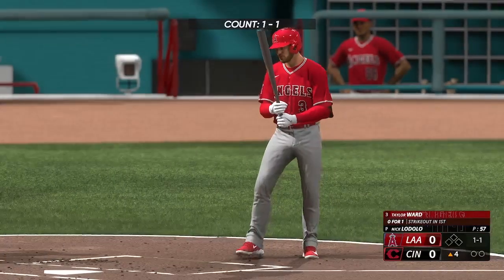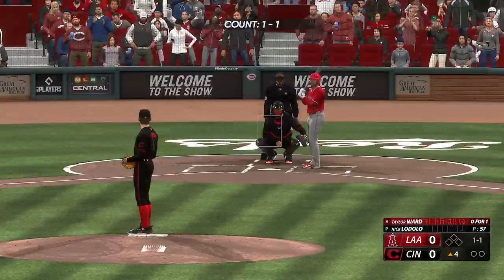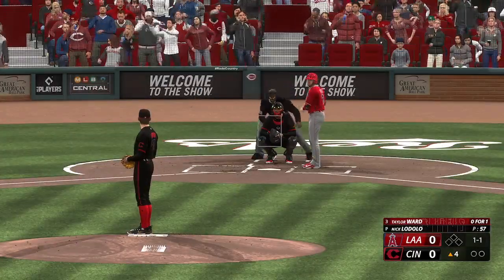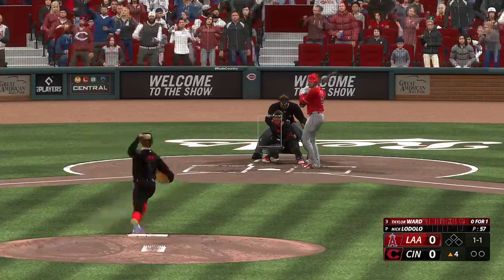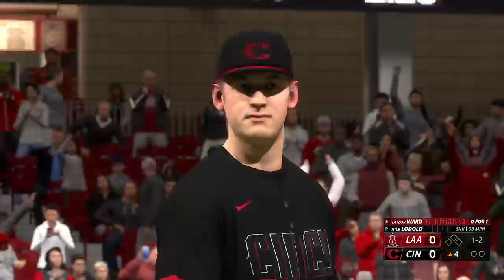Back here in Cincinnati, start of the fourth. So in now for the Angels, Taylor Ward. The lefty ready, and a 1-1. And that's through there for a strike.